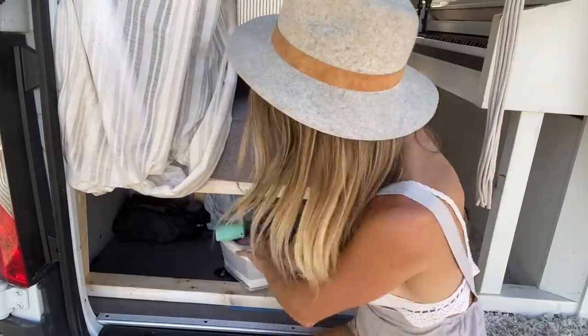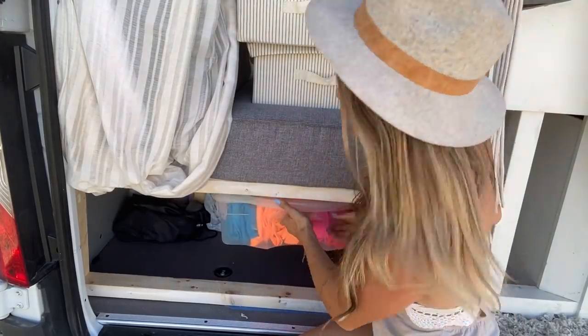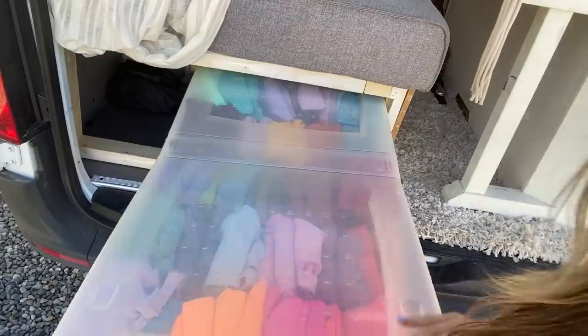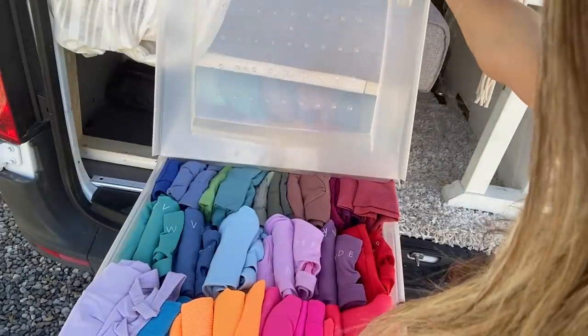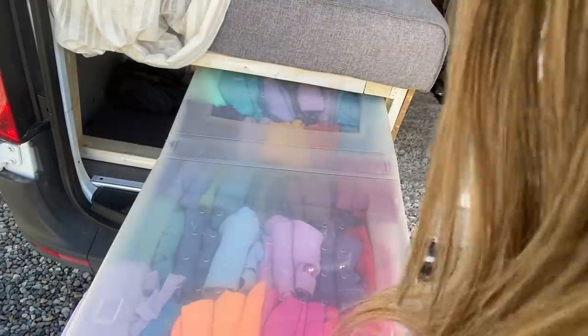I will sign up. Right here we have fitness stuff. Kettlebells, dumbbells, booty bands. Shit, that's way too heavy. We have an outdoor rug and I don't dare take that out because I'll never get it back in. And for the Grand Mac Daddy, my favorite box in the van: my workout outfits. We've got every color of the rainbow. We even doubled up on some colors just for fun.